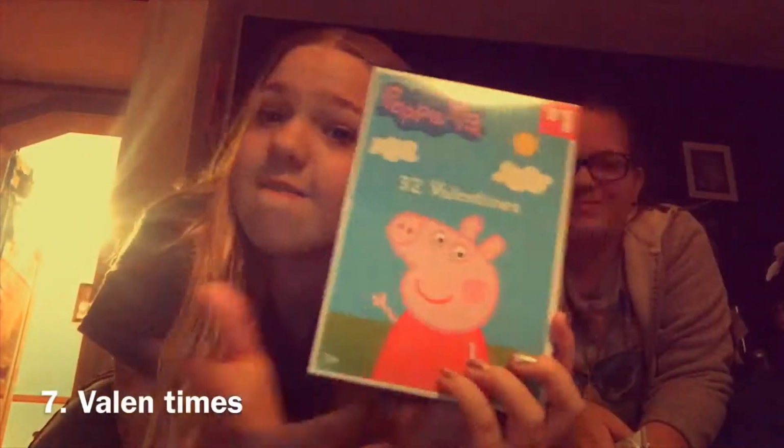I got these for fun because I'm not really going to be trying them out, because you can't really try them out, but it's Valentine's Day, so I'm going to give all my friends these. They're these Peppa Pig Valentines because I literally look like that. So pretty much that's that.